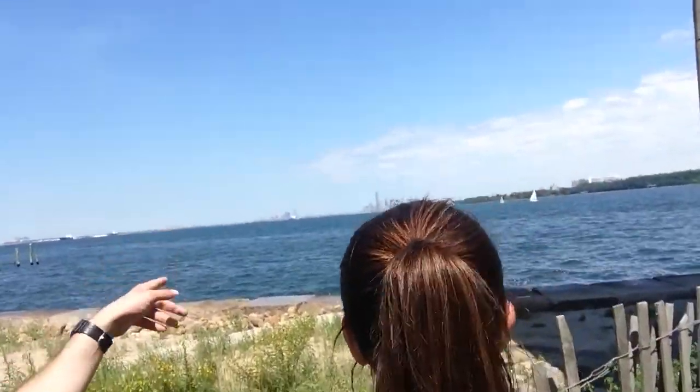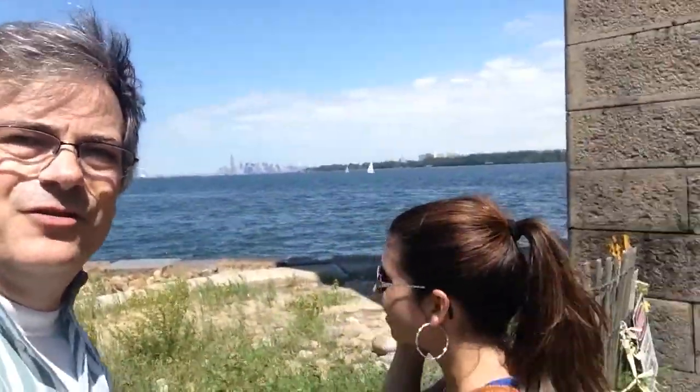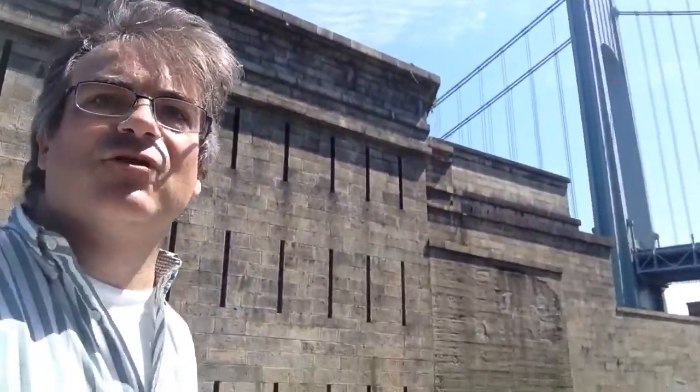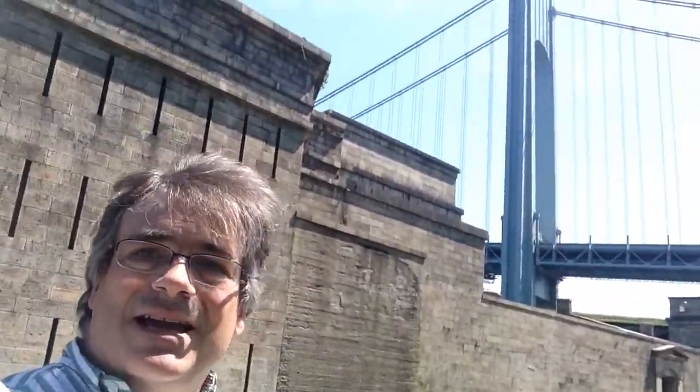You can see there's some maritime activity over there. I'm yelling because I hope you can hear this over the wind. Okay, and we're going to finish on one last shot of this. If I can bring it around, you'll see the bridge for point of reference. And I'm going to say there you have it.